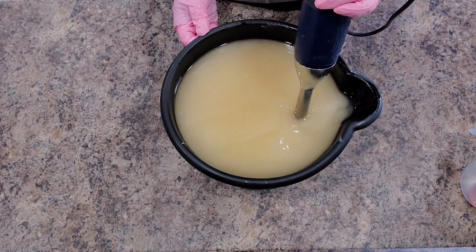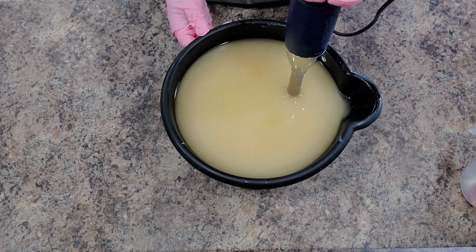This one will be naturally colored with Killian clay, rose clay, and alfalfa.